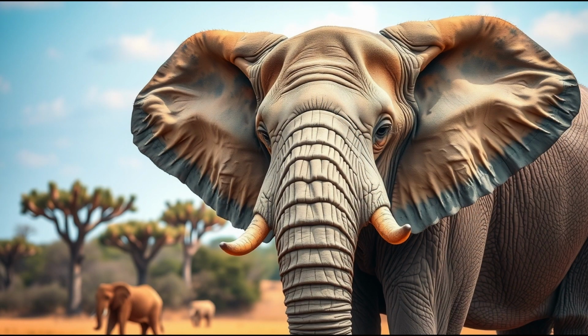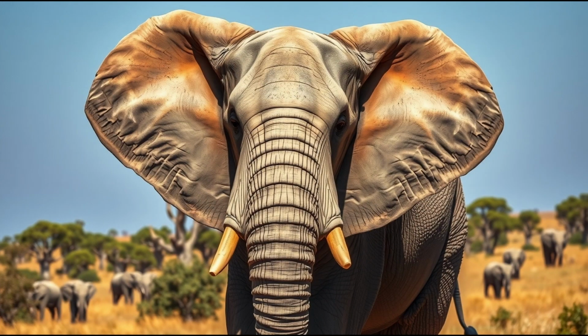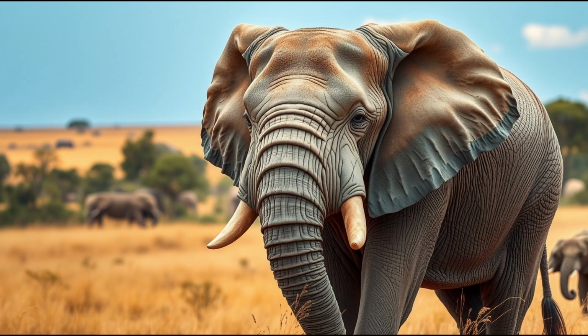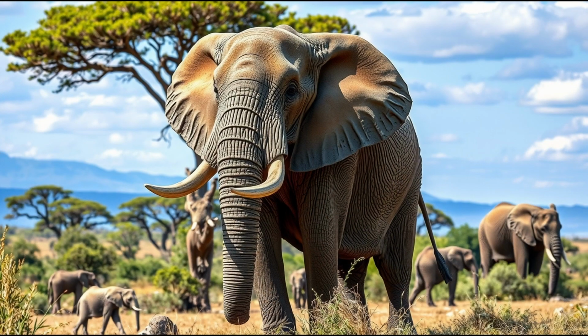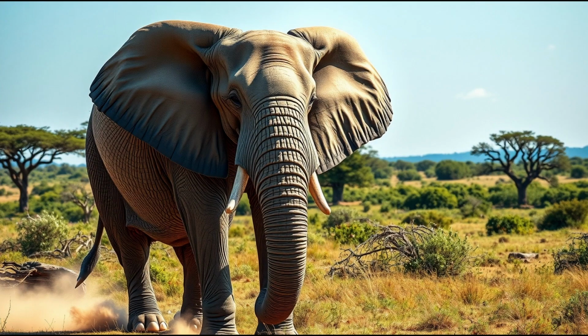Masters of survival. Life on the African savanna demands constant adaptation, and bush elephants have evolved remarkable survival strategies. During the dry season, when water sources become scarce, elephants can detect underground water from miles away using their sensitive feet to feel vibrations and their trunks to smell moisture in the air.